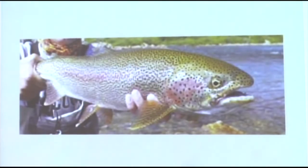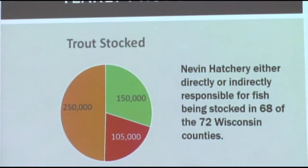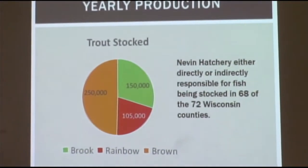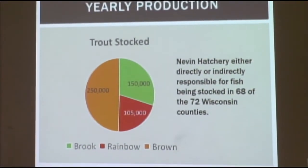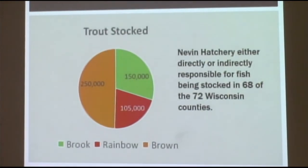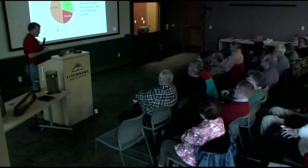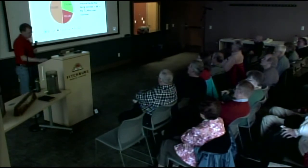Bigger version of it. So, here's what we get to on a yearly basis at Nevin. We stock out just over 500,000 fish annually, and the breakdown is about 150,000 brooks, about 105,000 rainbows, and about 250,000 brown trout. One of the other neat things about Nevin itself is we either directly stock or indirectly have an effect on 68 of the 72 counties, which is really quite interesting.